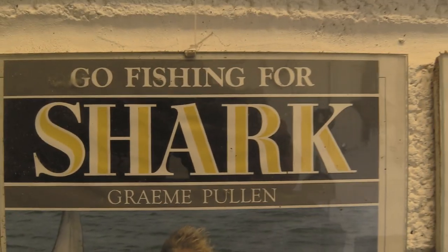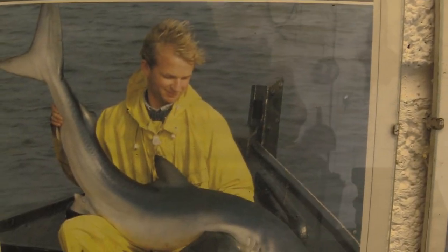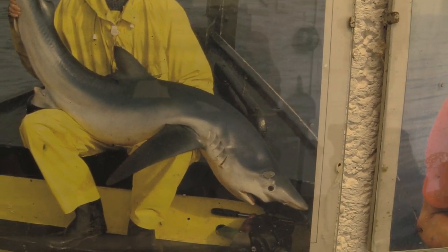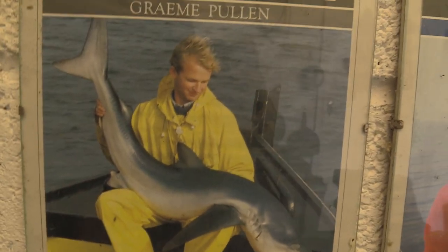Yes, that's what I enjoy doing, barbel fishing and shark fishing. Go fish for shark. That was a mate, Adrian Hutchins, again. That was somewhere on the west coast of Ireland. I don't actually remember where that was, to be honest. A nice blue shark there. We just tag them and release them.